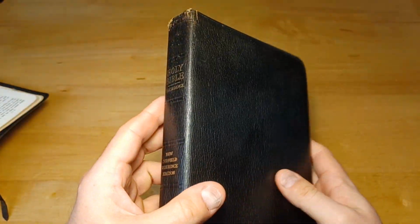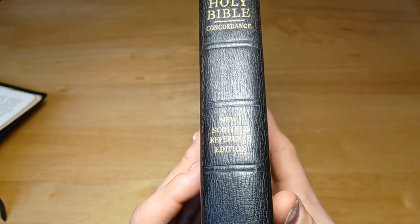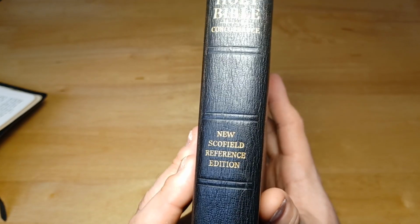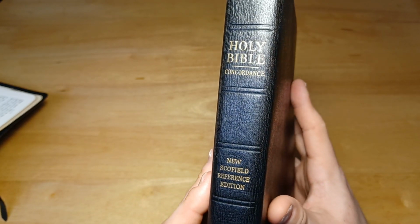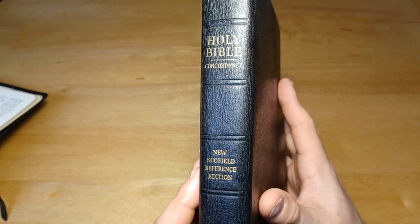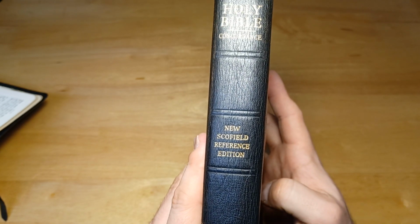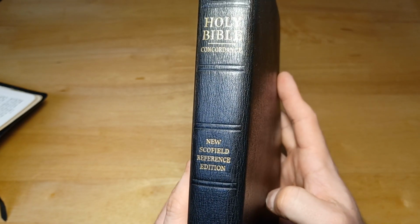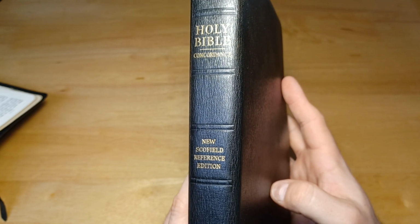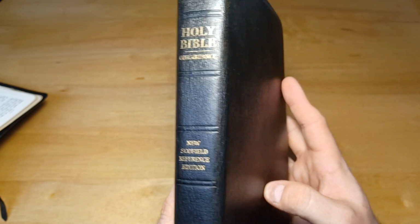I hope that gave you some sense of how the new Scofield Reference Edition reads and how it differs from a more sort of standardized King James Version. I personally would prefer to just read the KJV and just, if I run into words that I find difficult or struggle with, or something's not making sense, I compare it to another translation or check a dictionary. But I can see how it would be helpful. So I hope you found it helpful to see this.